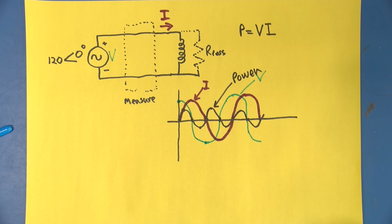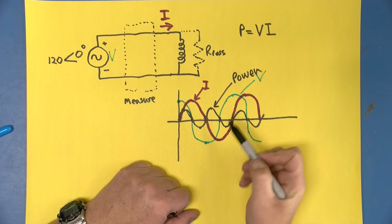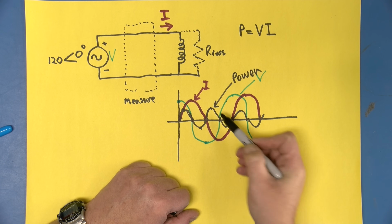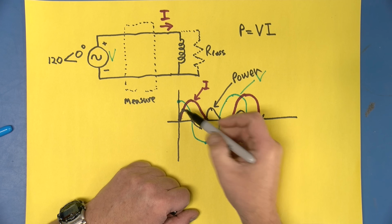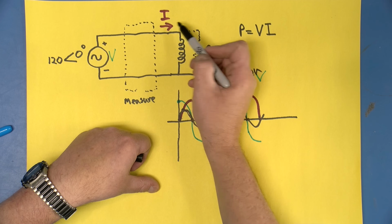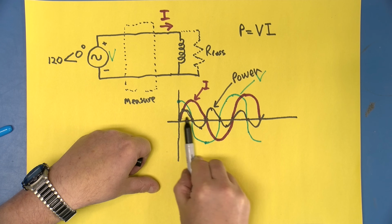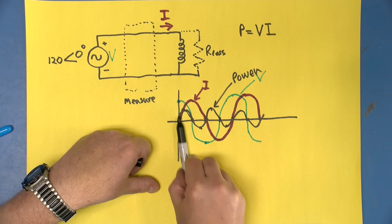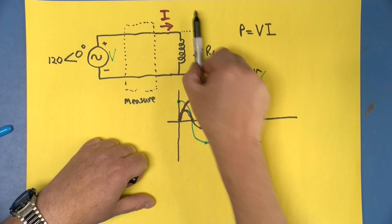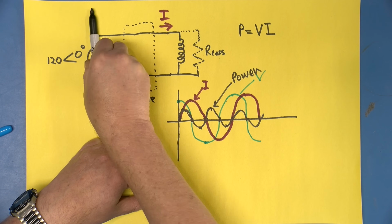power. And you might be going, well, isn't that weird? The power is positive for a small chunk of the cycle, and then it's negative for a chunk of the cycle, and then positive and negative. The power is rapidly switching from positive to negative to positive to negative. Well, what does positive power mean? Positive power means that we have power coming from our source to our load. So over here, during this tiny section of the cycle, this quarter of the cycle, we have power going into our inductor. During the next small section of the cycle, we have power going into the other direction.